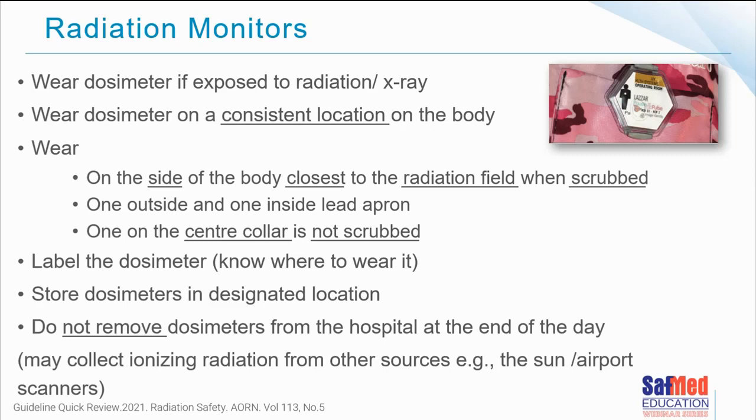Wear one on the outside of the body, closest to the radiation field when scrubbed. Wear one on the side of the body closest to the field. Sorry, wear one outside, and one on the center collar if you're not scrubbed. It specifies where you should wear what. Label the dosimeter so you know where you're going to wear it. If you're wearing two, make sure you wear the same one in the same place.